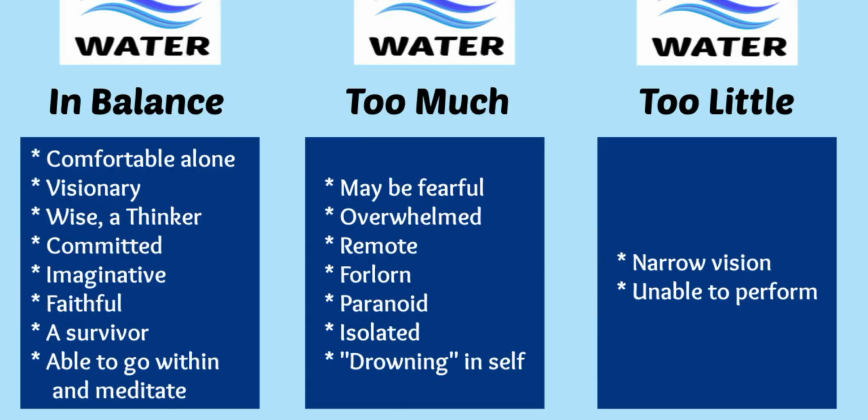With the water element in balance, you will feel comfortable being alone. You will be a visionary, wise, a thinker. You'll be committed, imaginative, faithful, a survivor, and you'll have that ability to go within and also that ability to meditate, right?